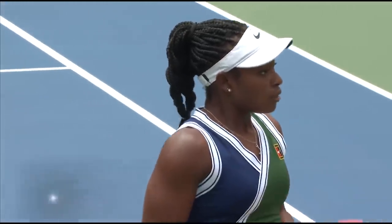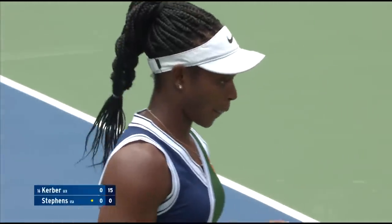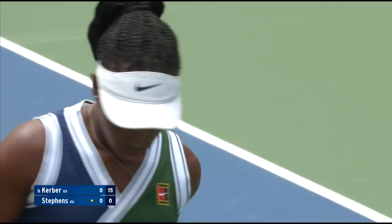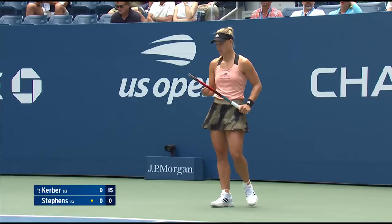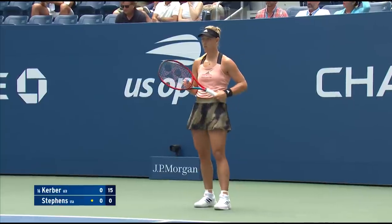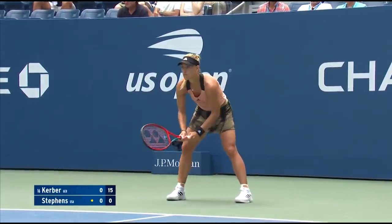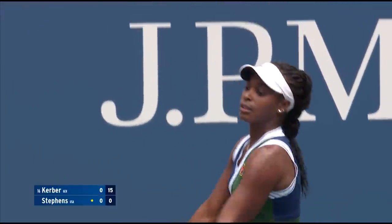And you look at this matchup, and you've got two players that are really both very defensive-minded. They can play offense, and they can play it very well, and when they're playing good offense is when they're playing their best tennis, but they build their games off of their defense.